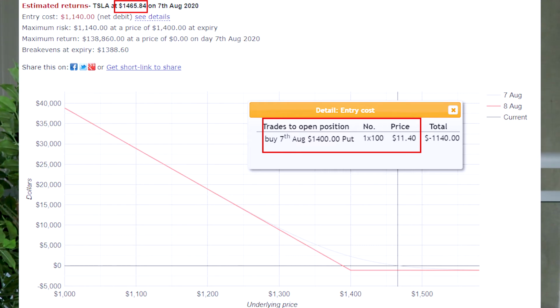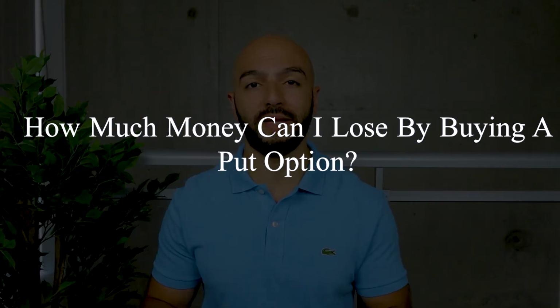So if Tesla is $1,000 per share, your gains are $1,400 minus $1,000. That gives you $40,000. But remember, you paid to buy a put option. You paid $11.40 per share or $1,140. So your gain if Tesla hits 1,000 will be $38,860. Your max gain is if Tesla goes to zero. Notice here, maximum return is $138,860.